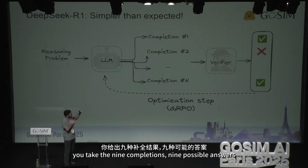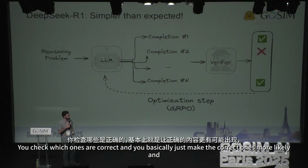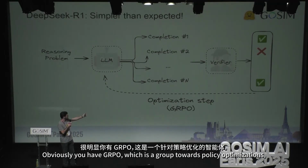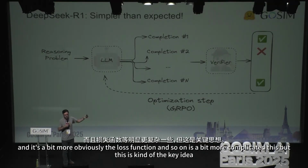So you take the n completions, n possible answers, you check which ones are correct, and you basically just make the correct ones more likely and the incorrect ones less likely. And this is the entire optimization step. Obviously, you have GRPO, which is Group Relative Policy Optimization, and the loss function and so on is a bit more complicated than this, but this is the key idea, okay?